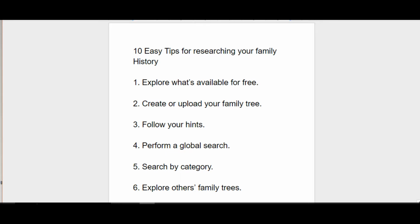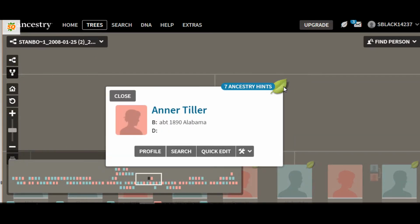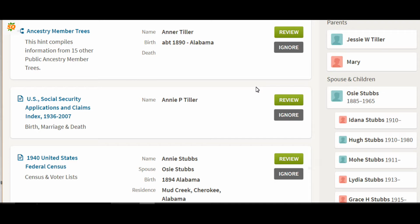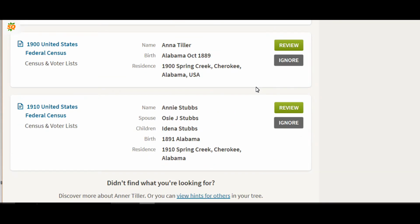And follow the hints. If you do have Ancestry, you can just easily follow the hints. Like I said, they give you a leaf. You can click on the leaf. And then it says 7 Ancestry hints. So I'll click on that. And I go through and I check out the hints. Some of these things I already have on my tree already, but I'll just look for something that I don't have on my tree. So I follow the hints.